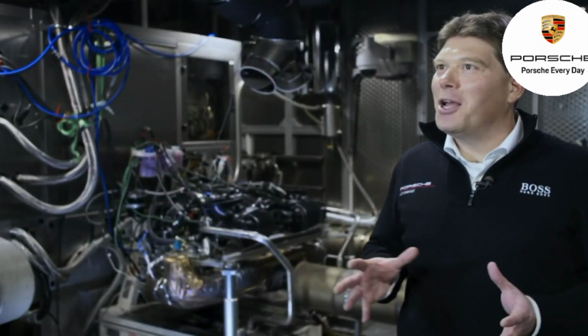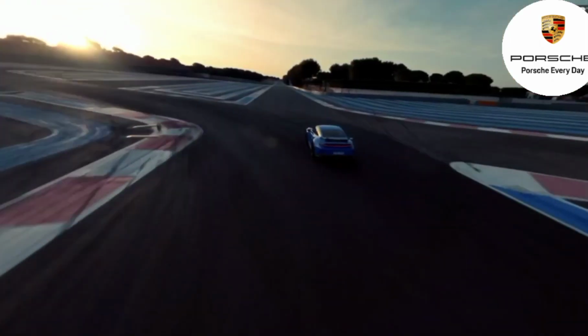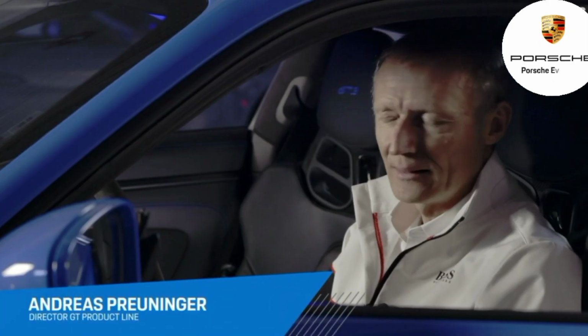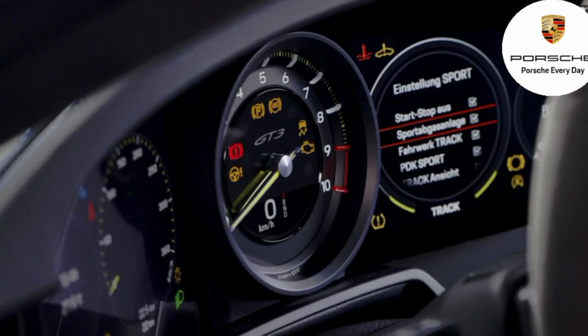This engine really needs no sound engineering. The car sounds superbly, especially from the inside. All mechanical sounds are clearly audible, arranged and composed into a beautiful melody.